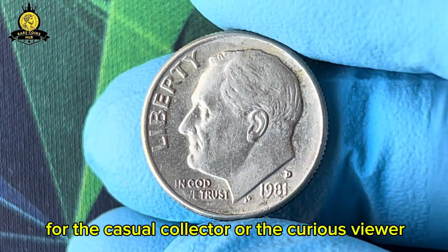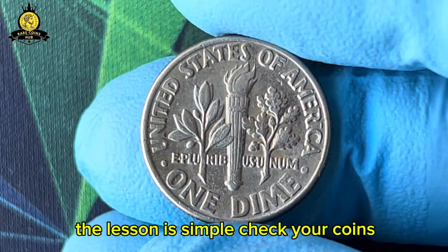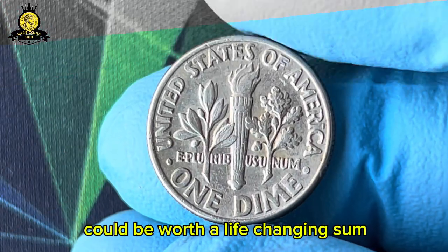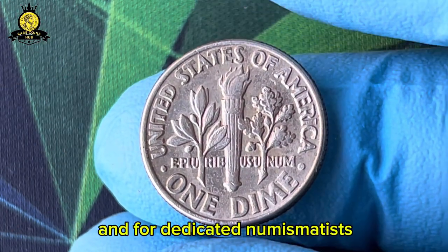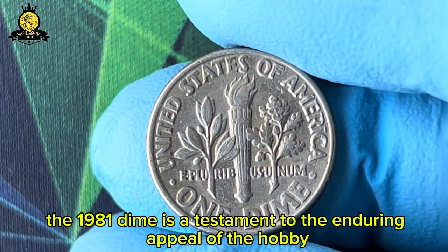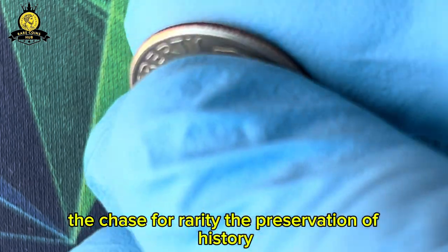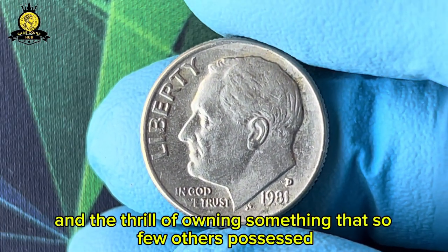For the casual collector or the curious viewer, the lesson is simple. Check your coins. Even something as ordinary as a dime from 1981 could be worth a life-changing sum if it happens to be one of those rare varieties. And for dedicated numismatists, the 1981 dime is a testament to the enduring appeal of the hobby, the chase for rarity, the preservation of history, and the thrill of owning something that so few others possess.